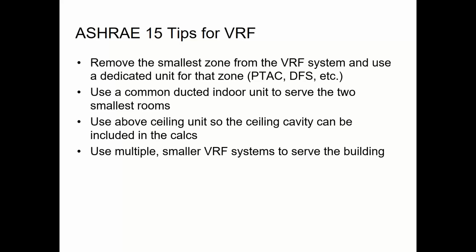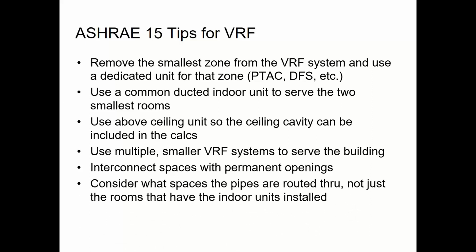Don't use one big 40-ton VRF. Use 2 20-ton VRF building loops, right? And now I've divided my problem in half. Don't have closed doors between some of these spaces if you don't need closed doors between the spaces. If you interconnect them, now my smallest space is a bigger space. Don't run a bunch of your pipes through a small room.